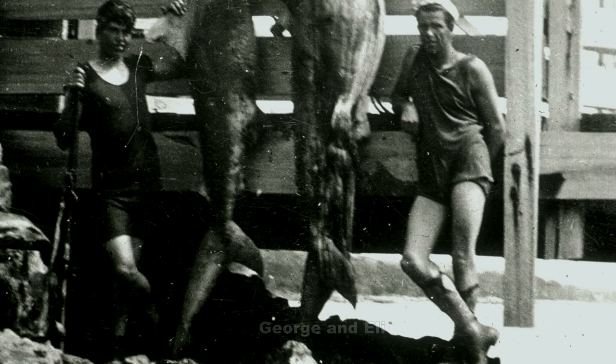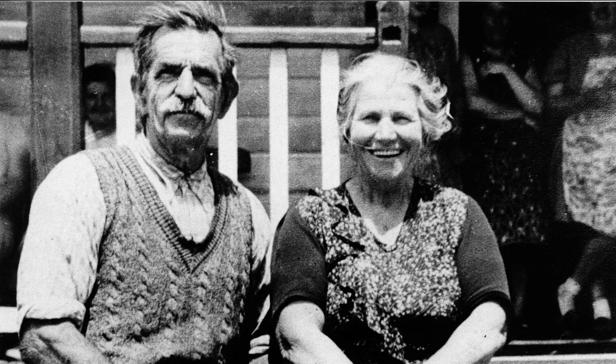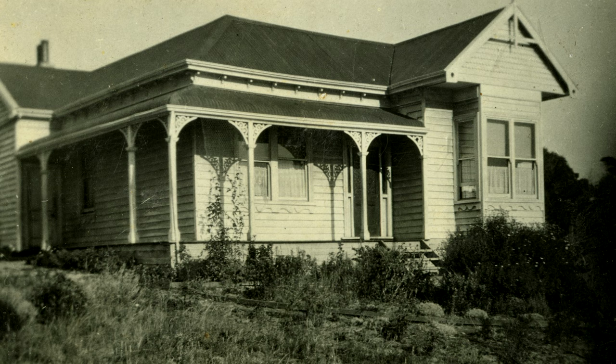The Barnett family came to Bridport in 1913. Charlie and Assunto had 13 children, and the family played an important role in the development of Bridport. Charlie helped build the railway from Bridport to Forrester, and later built a house in the new part of Bridport, near the Granite Point jetty.